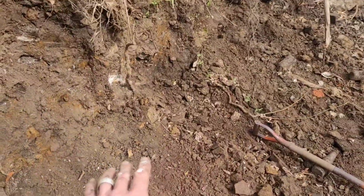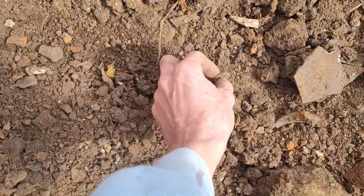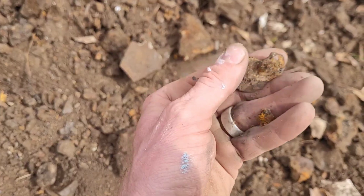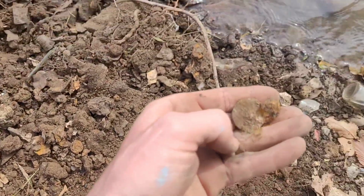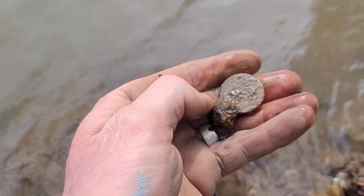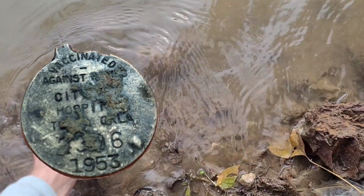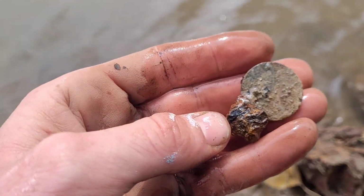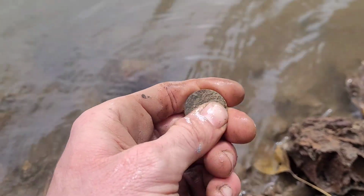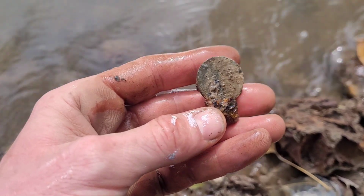So I've been digging. It's hard to hold the phone and dig at the same time, but I think I found this. It looks like a coin. Not sure. It's pretty far gone though. I don't know what it is. It's just a wheel. I have to clean it up when I get home.